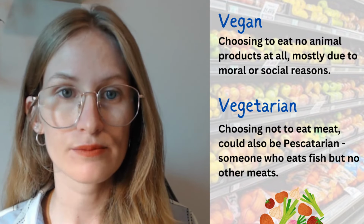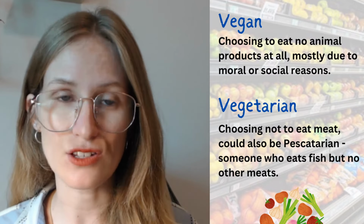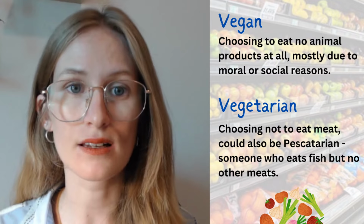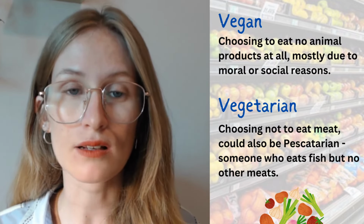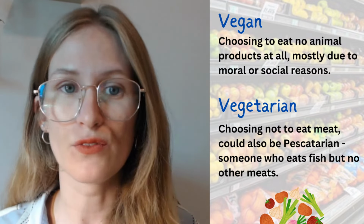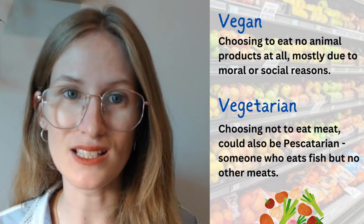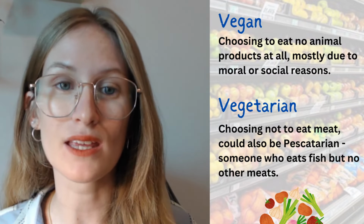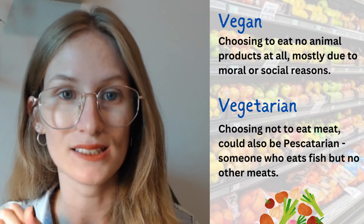Now, vegan is someone that does not eat any animal products at all. So anything that has come from an animal, eggs come from chickens, a vegan would not eat eggs. Milk comes from cows or goats, a vegan would not drink milk. And anything made with milk, cheese, yogurt, they would not eat those things either because, again, they come from an animal. So vegans have a much stricter diet than vegetarians.